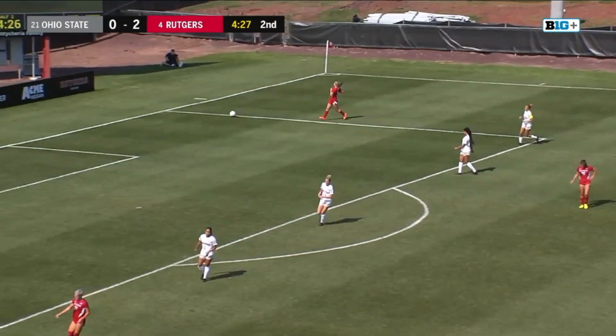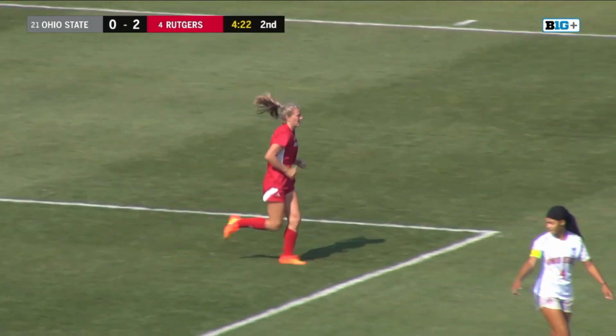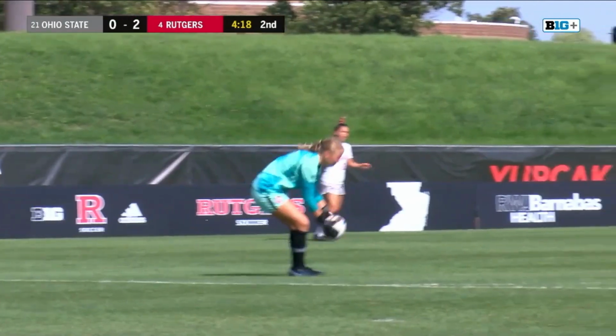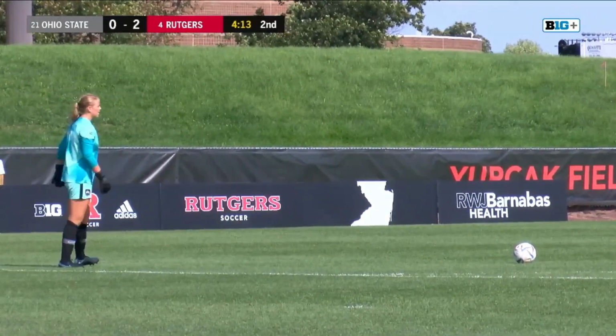And a flag is up once more. 8th time today Rutgers has been called offsides. Man, that was close. Lynch was right on that line.